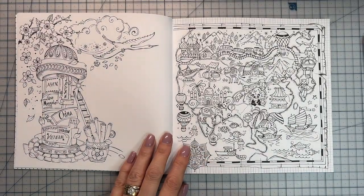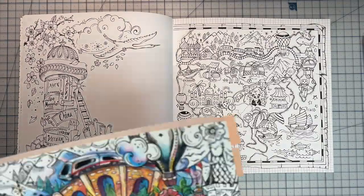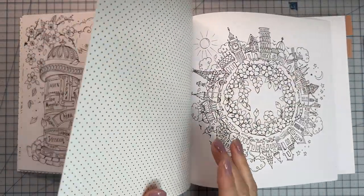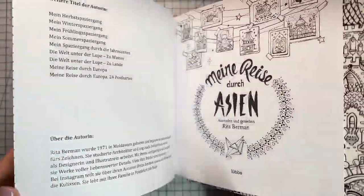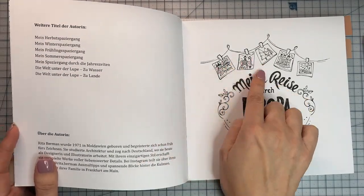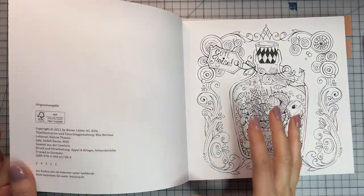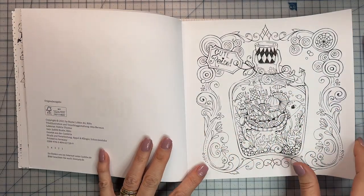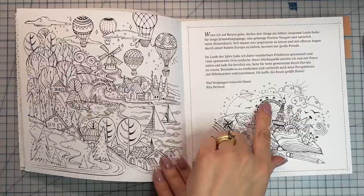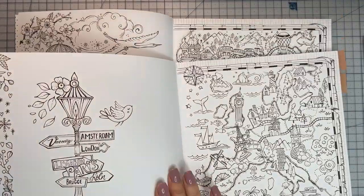Okay, so this book is following a similar format to the first book in the series, the Europa. Let me get it and I'll show you what I mean. So we have our little circular design like we did at the beginning here. Our photos hanging. Our little picture inside the bottle, like we had the dragon at the beginning of the Asia book, and a landscape picture and our interactive map, and we've got our signpost and our map like we do here.